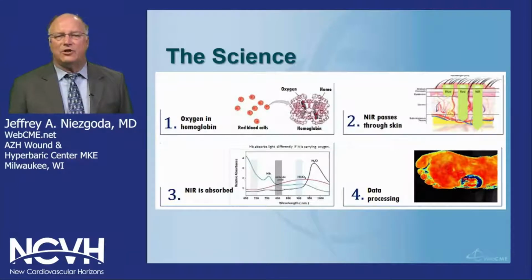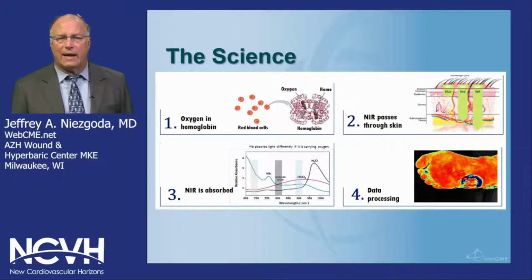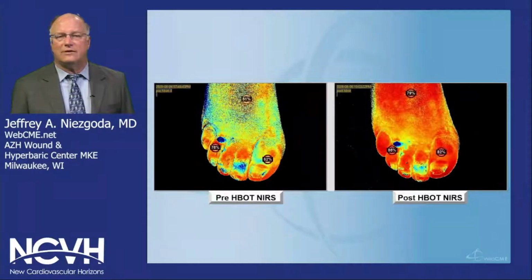So what happens? Well, the camera shines light into the tissues. It analyzes the oxygenated hemoglobin and the deoxygenated hemoglobin. Those spectrums are compared through very sophisticated computer algorithms within the camera. The data is then processed and it provides an image. It allows us to actually look at tissue oxygenation.